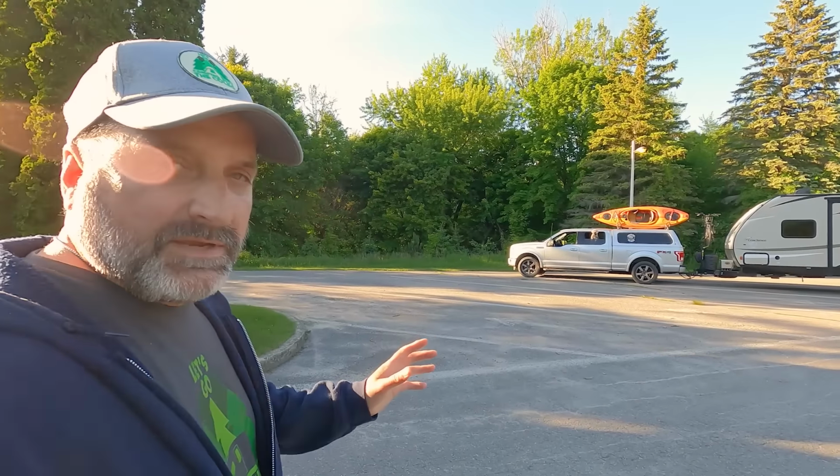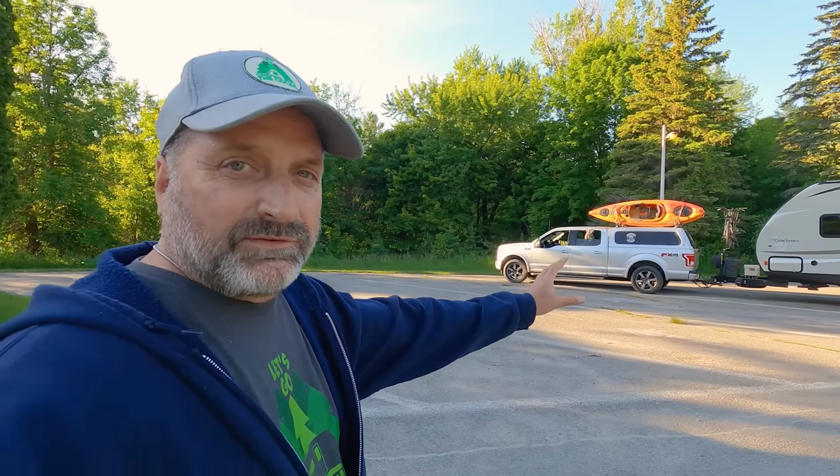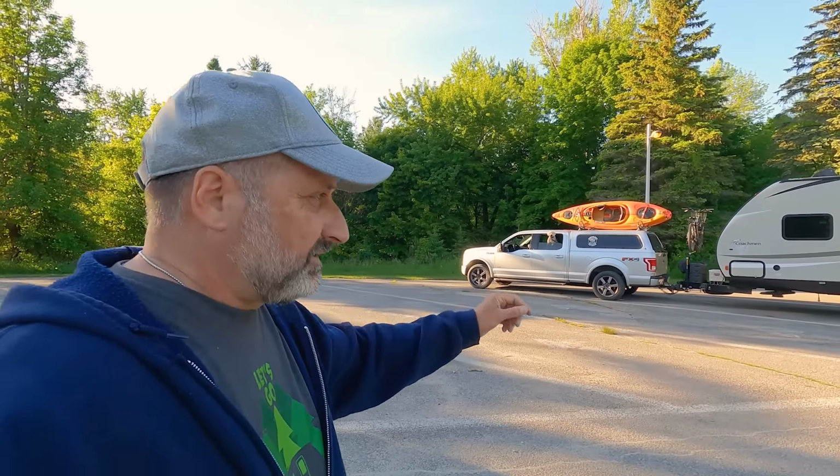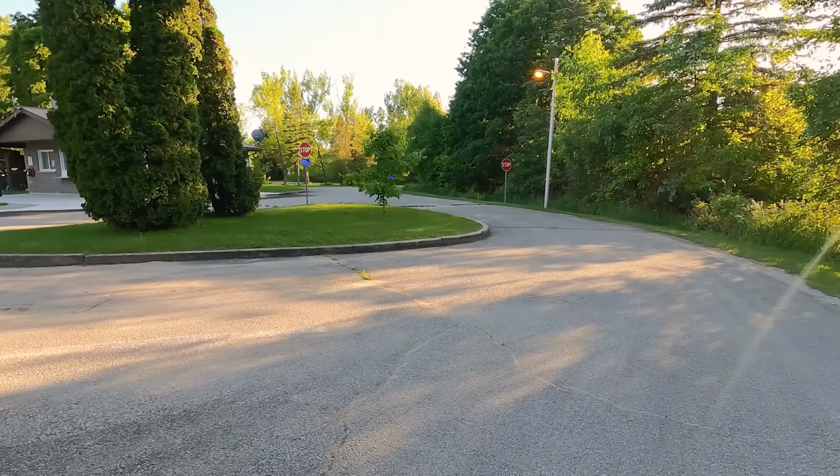We were given a good tip from a loyal viewer of ours, Diane. She mentioned when you come in here, there's several trailer spots. You want to take one of the further ones away from the office, because if you take a close one, it's a really tight turn and you're probably going to end up going over the curb.